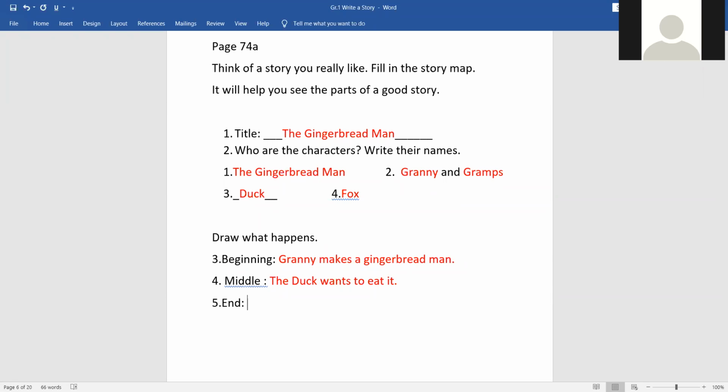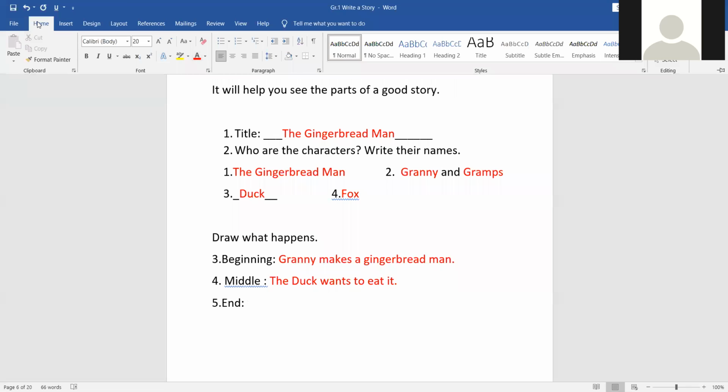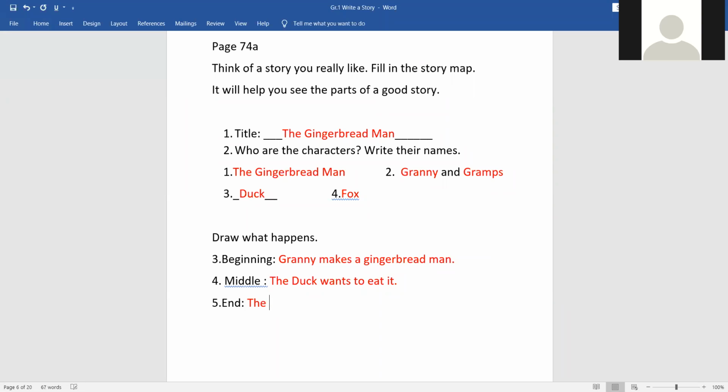Okay, Batul, can you tell me what happened at the end of the story? At the end, the fox eats him. Okay, so what did the fox do to eat the gingerbread man? He said to him, I want to be your friend. Yes, so he tricked him, right? The fox tricks him and eats him. That's what happened in the end, right?